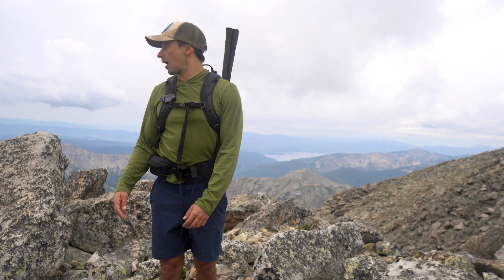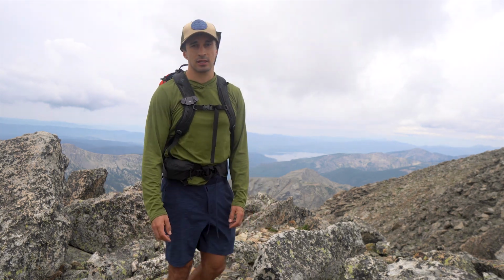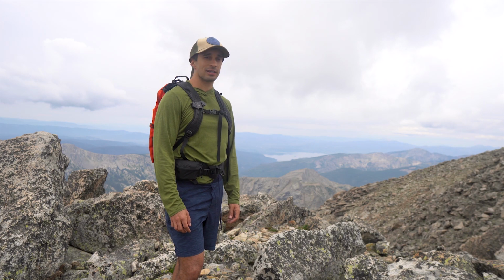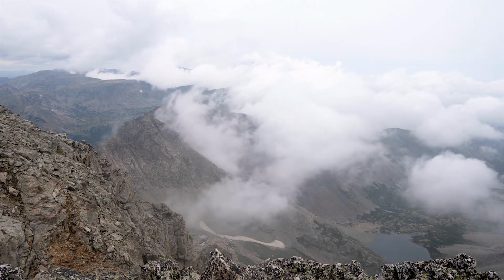I think from here, I dropped down pretty fast to the upper Blue Lake area, but I'm going to sit here, have some lunch, and enjoy these beautiful views before heading back into the clouds and getting sucked in.